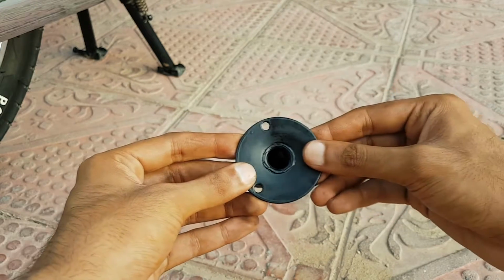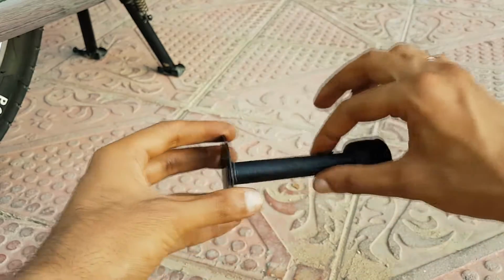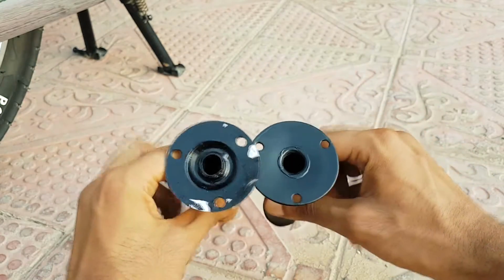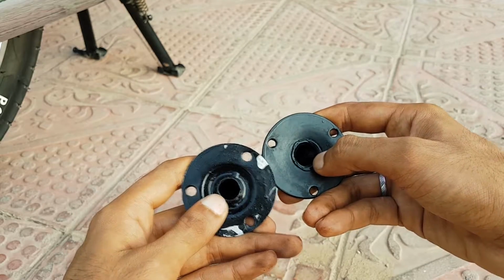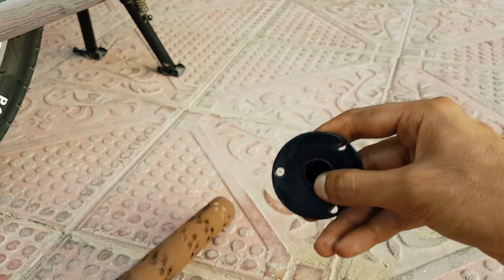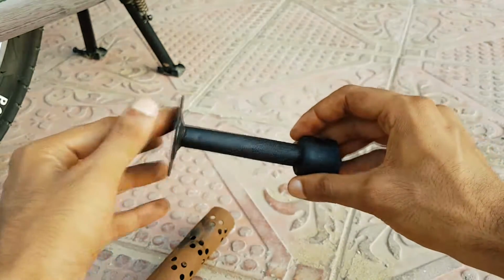The main difference you can see between both, it's shorter in length. It's a direct straight pipe, no restriction in between, and plus you can see the both. Now the stock baffle has less ID and the aftermarket baffle has a bigger ID, which means that it has very little or almost no restriction in the exhaust.